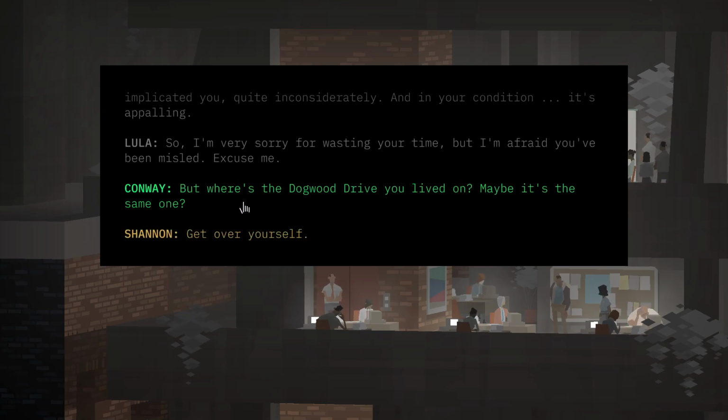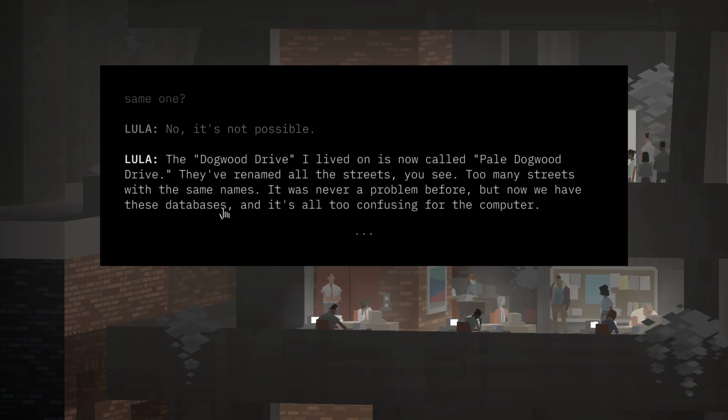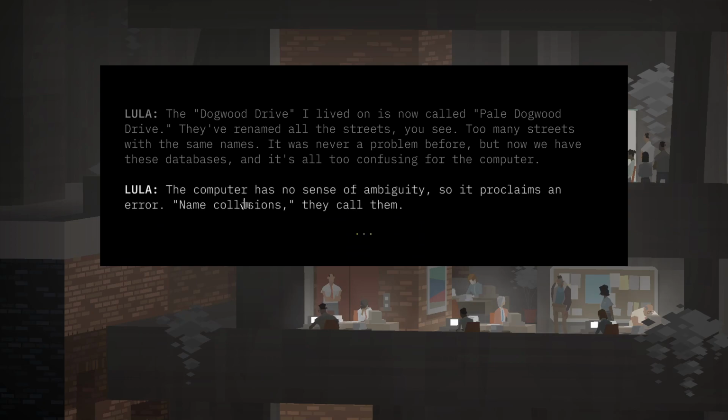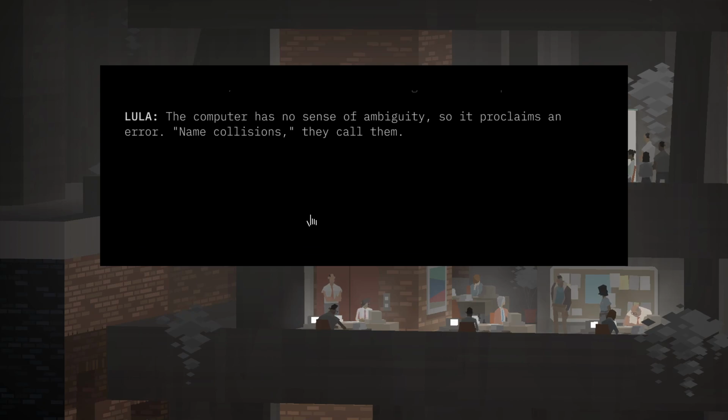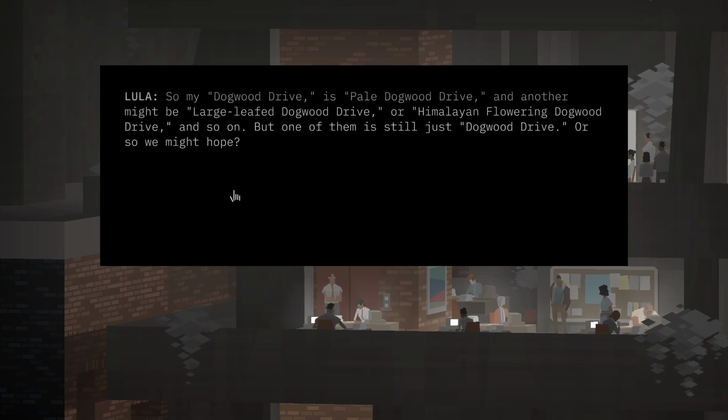But where's the Dogwood Drive you lived on? Maybe it's the same one. No, it's not possible. The Dogwood Drive I lived on is now called Pale Dogwood Drive. They've renamed all the streets. You see, too many streets with the same names. There was never a problem before, but now we have these databases, and it's all too confusing for the computer. The computer has no sense of ambiguity, so it proclaims an error. Name collisions, they call them. So, my Dogwood Drive is Pale Dogwood Drive, and another might be Large-leafed Dogwood Drive, or Himalayan Flowering Dogwood Drive, and so on. But one of them is still just Dogwood Drive. Or so we might hope.